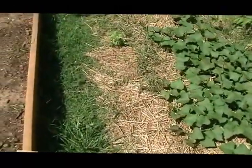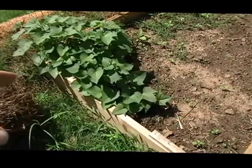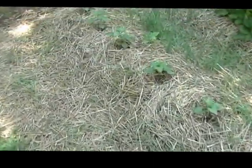I had some purple sweet potatoes left over from last year, so after I got this box built, I put me a few in there and I got me some slips. And so I put me out a dozen purple sweet potatoes this year. And we'll see how they do in comparison to last year.